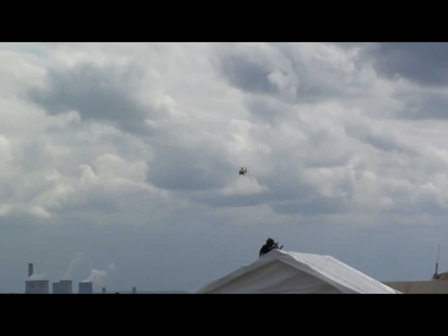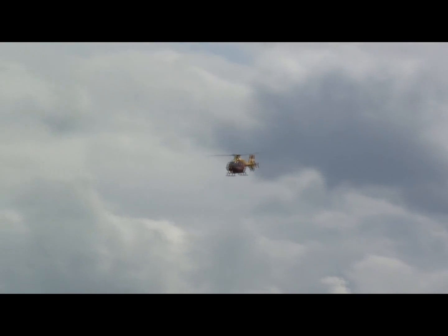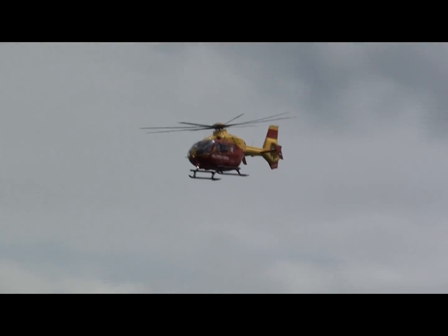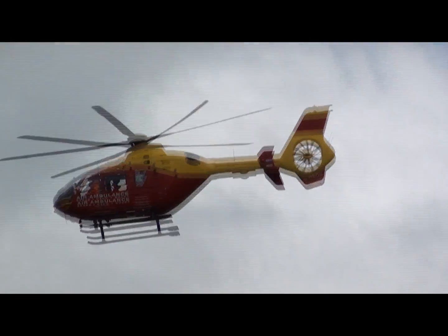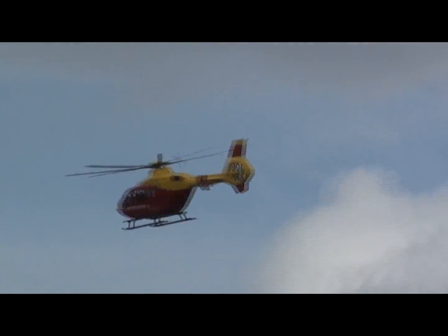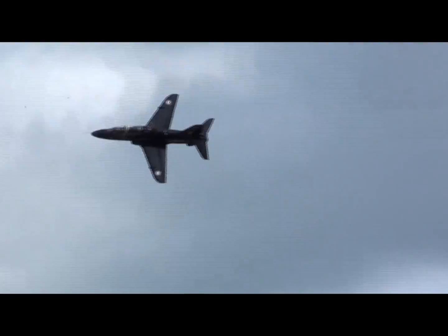Afternoon. You've got the weather for it. Hopefully you won't require it. And there he is. That's Jez talking to you from that little red and yellow twin-engine Eurocopter helicopter. That's Bob flying through. That's what this show is all about. They can't spare us any more of their time than just... Phil's come past there, dipping his left wing.